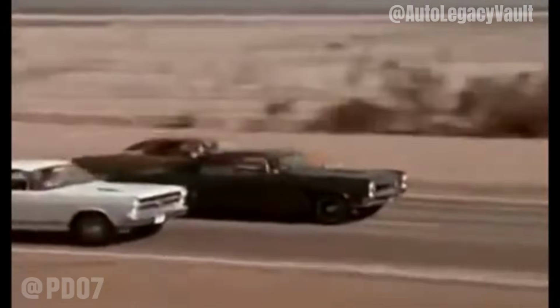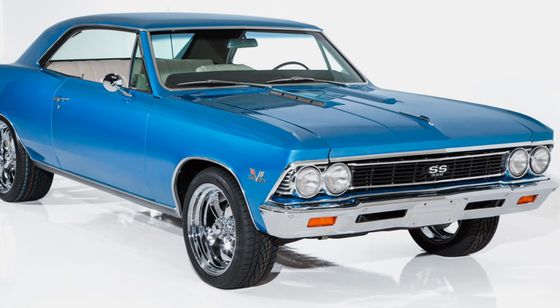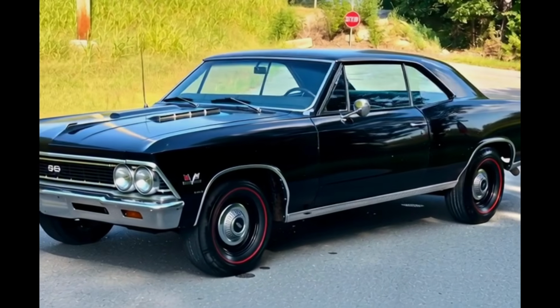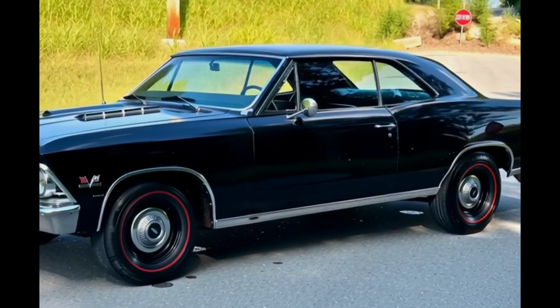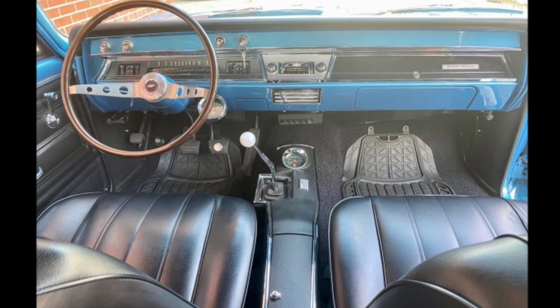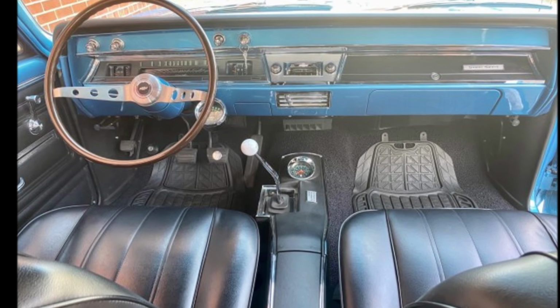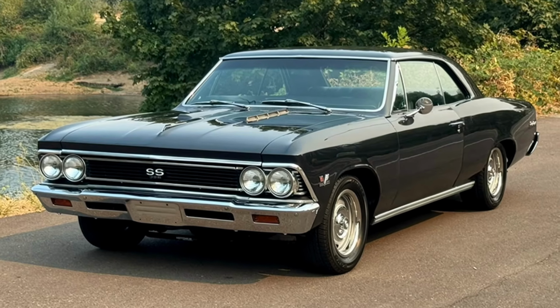In the June 1966 issue of a popular hot rodding magazine, a 4-speed L34 SS 396 proved its muscle by running the quarter mile in just 14.42 seconds at 100.2 miles per hour. Even more impressive was its accessibility. The base price for a new SS 396 coupe was just $2,276, making serious performance attainable for many enthusiasts. That year, Chevrolet produced 66,800 SS 396 hardtops, along with 5,429 convertibles, cementing its place as a true muscle car icon.